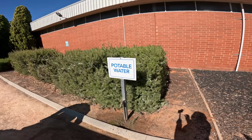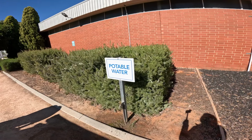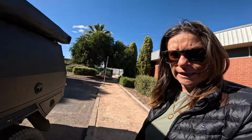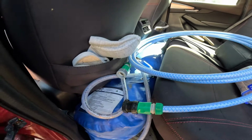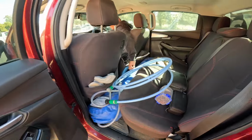So I should have filmed this before, but I just realised what we were doing. Potable water. We are currently camped on the side of the river, and we didn't want to hitch up the caravan and come to potable water to get more water. So we have this 100 litre bladder in the back of the car in the footwell, and we just filled her up full of water. So we'll take that back to camp, and once we've done all our errands, we'll go back to camp and Scott will pump it back into the caravan.